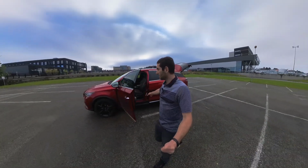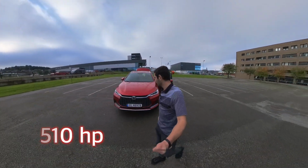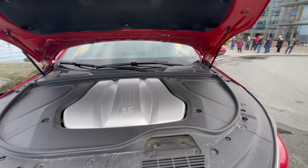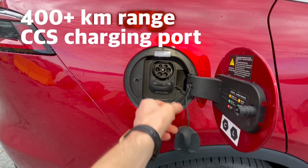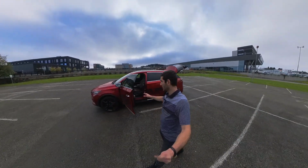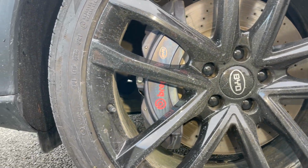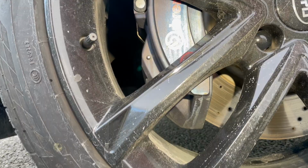This is a powerful car. It has 510 horsepower, just over 500 horsepower. It does not have any compartment space under the bonnet. There are only 3 available colors, white and black being the same price, and specifically this red variant has a little bit higher price tag. You got everything premium in this car, starting from the ventilated brakes in the front and in the back, and Brembo brakes.